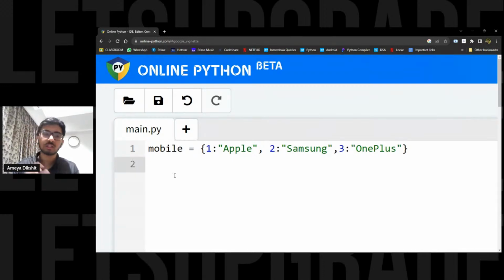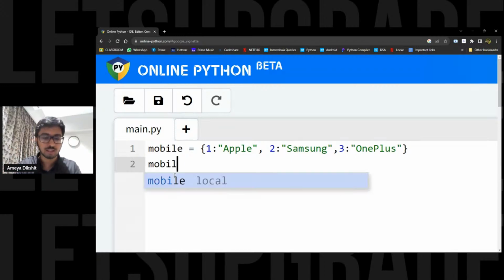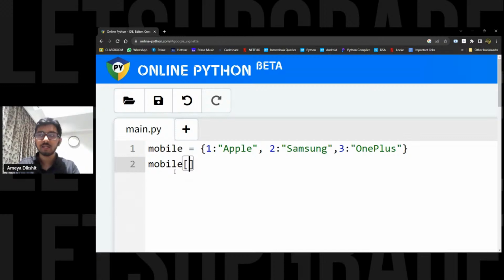Now, dictionaries are mutable, which means you can edit or delete elements in our dictionary. Firstly, we can add an element. To add an element, we need to specify a key and a value. For that, I will first type the dictionary name, that is mobile, then the brackets. Inside the brackets, I will type the key, that is 4. So I am creating a new key named 4. Then I will type equal to, and on the right side, I will give the value or the data. Let's say I give here nothing.